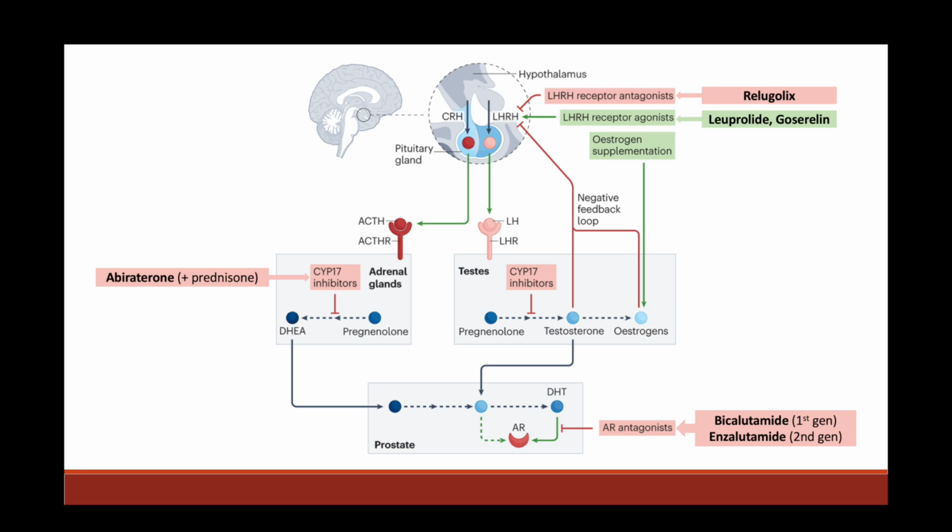Abiraterone and prednisone, as we already mentioned, we add as an additional layer of hormone therapy for patients with certain types of very high-risk prostate cancer or node-positive prostate cancer. And then second-generation androgen receptor antagonists like enzalutamide or even darolutamide are often used in the metastatic setting. They're also being investigated for adding in place of abiraterone for certain high-risk patients.